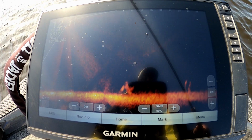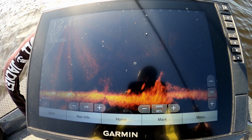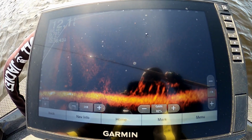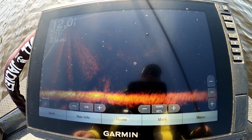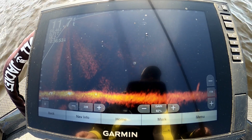Now they're real finicky. It's hard to get them to bite. Like I said, I had that one school I was working a few minutes ago, and I chased them around for what, 15-20 minutes. I must have made 15 or 20 casts at them before I finally got one of them to bite. And I actually got him to bite by jigging the jig through them, which usually scares them.